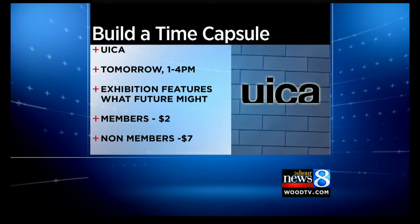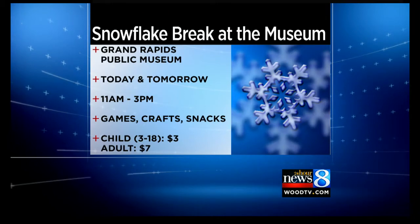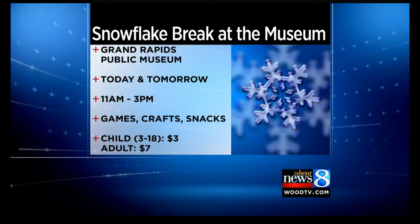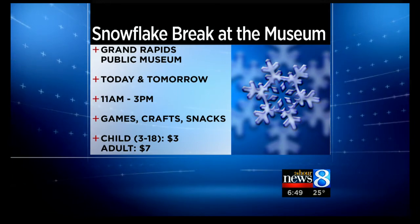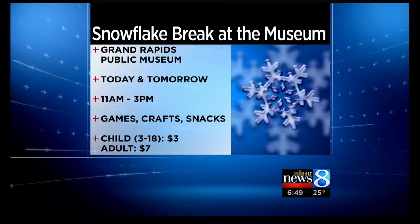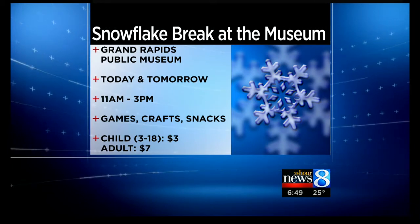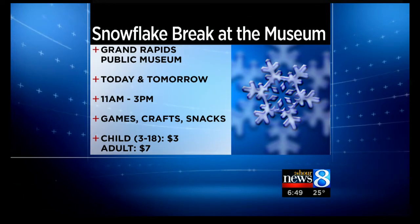That's happening tomorrow. The Grand Rapids Public Museum, for the past 2 weeks, has been doing a very fun activity called the Snowflake Break at the Museum. This is hands-on activity, so if you've been to the museum with your kids, you know there's so much to do that children of all ages will like. They've supersized it with some hands-on activities. They have hot cocoa, my favorite, some snacks, and additional fun just to make it extra special for kids. So another great one to put on the calendar.